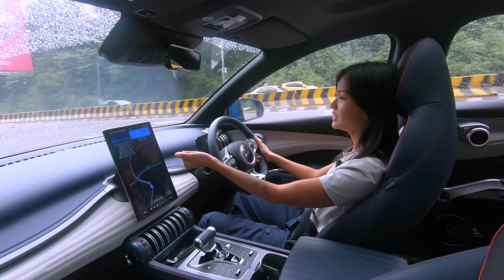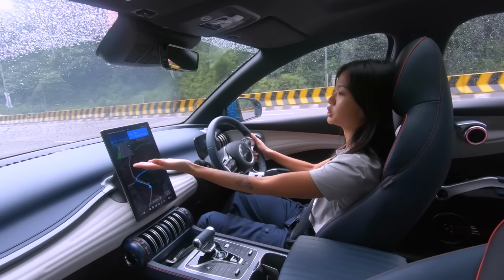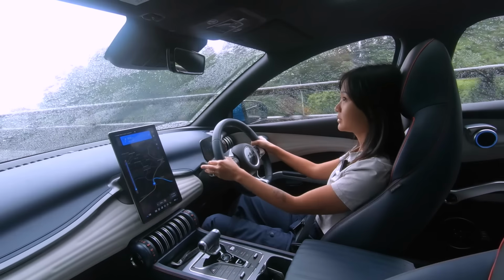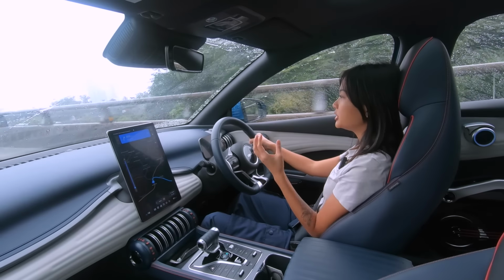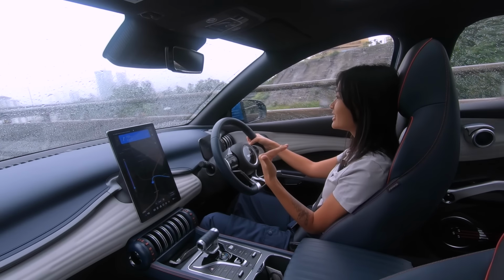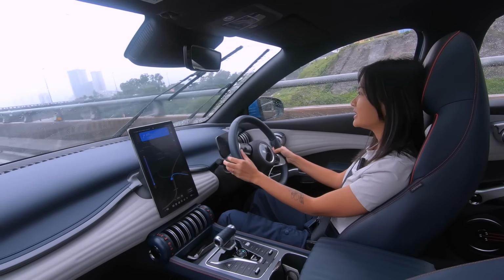Okay, so as you can see with the navigation, this is good. It shows you all the roads, and it says you're supposed to be on this one. I like this. Talking about the visibility, the rear windshield is quite small and it's slanted. So I would say the rear visibility isn't as great.